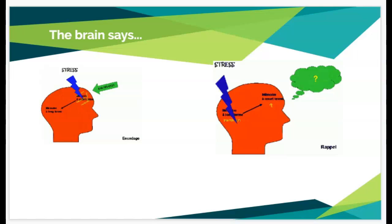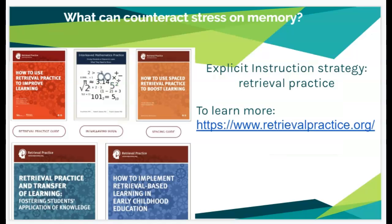But when a brain is under stress, that interrupts the pathways at multiple points in the learning process. So we know for sure that for students, whether it's new knowledge or knowledge that they've already consolidated, stress can impact a student's ability to encode and retrieve information. The links for the research that goes along with this brain research is included in the resource information that you got at the beginning of this training. So if you'd like to go deeper into this topic, be sure to check for those links.